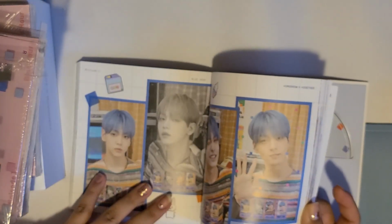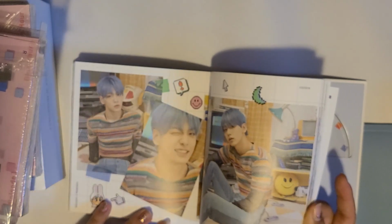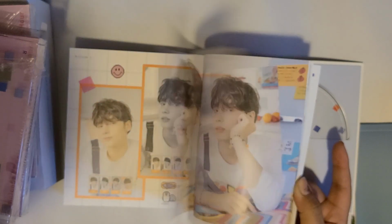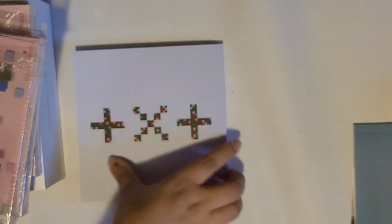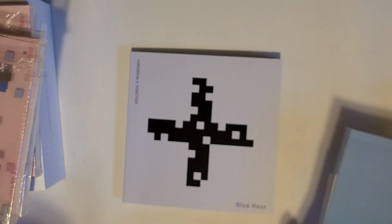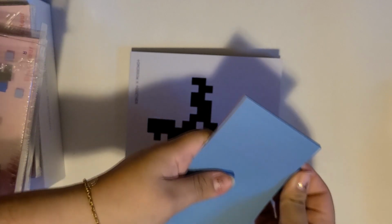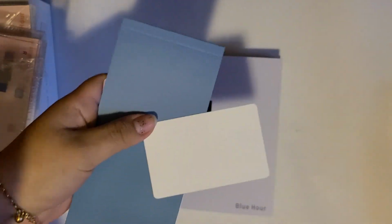Look at this. Oh my god, so cute. That's it. Here's the CD. It's a cute color. And now let's look at my photo card. So I think we have the Weverse shop code thing. Yeah, it's this one. So here it is. I won't show it because I haven't scanned it. And let's look at my photo card.